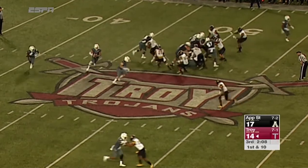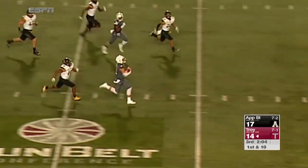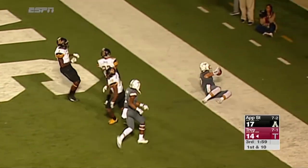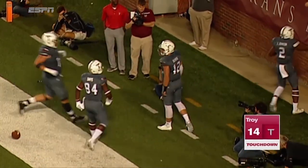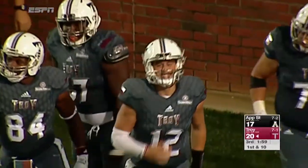Silvers. Options to the near side. Look for Davis. Instead, Silvers carries it. He's to the 30. He's to the 20. They're chasing him. 10, 5. No, sir, they don't get him. Touchdown. Men of Troy. Simply spectacular. Kenny Edenfield gives us the fist bump from the coaching box.